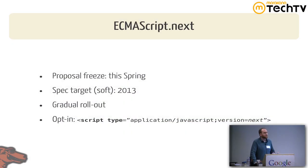So we actually have a sort of deadline coming up this spring where we won't be accepting new proposals anymore. We're getting to a point where we're going to move into more of a refinement mode, where we've got the proposals that we're working with and we're going to start refining them and culling them. We have a rough target of 2013 for actually shipping a new standard, but 2013 may sound a long way away. That doesn't mean that browsers won't start implementing features as we go along.